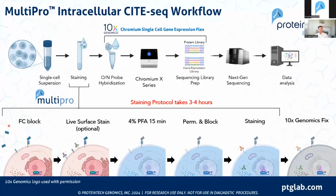But it's encapsulated by an FC block, an optional live surface stain. So this is optional because from time to time, you'll have antibodies that don't bind very well to fixed epitopes. So in that case, particularly on the cell surface, we elect to do a live surface stain. After that, you do a 4% PFA fixation for 15 minutes.